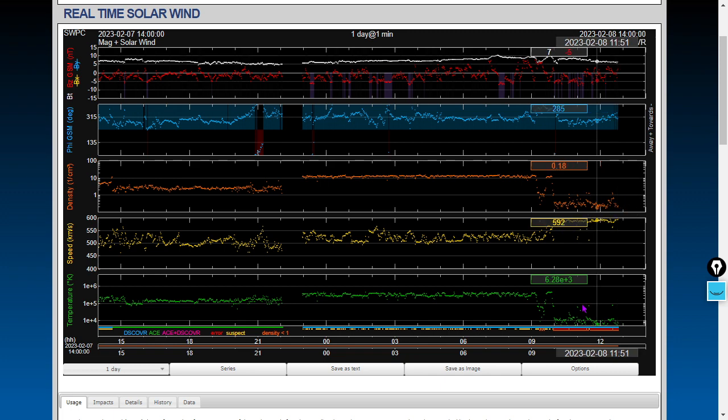We also did see a dip in the plasma temperature there. Anyway, that data looking a little bit erroneous. Let's see if there's a switch over soon. We'll be monitoring this throughout the day to see if it switches over to the ACE.